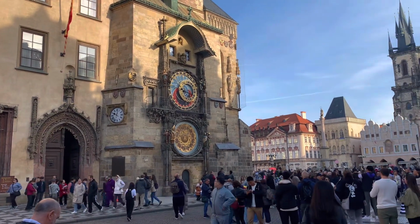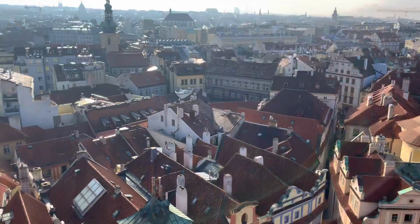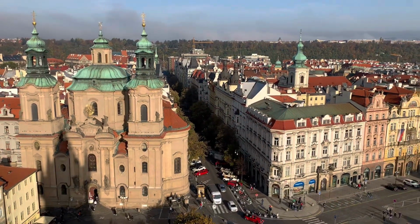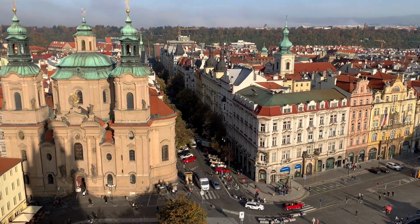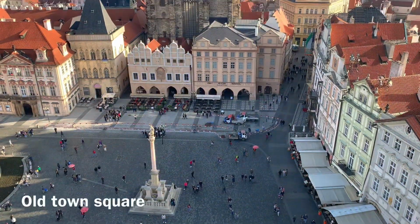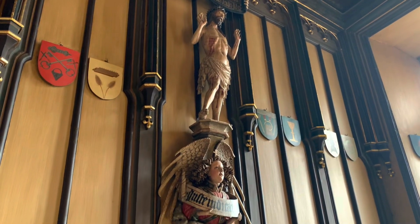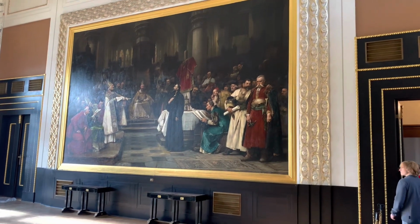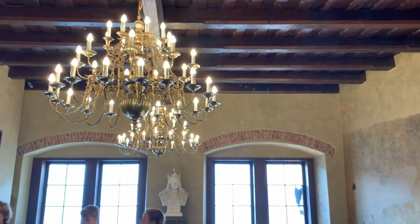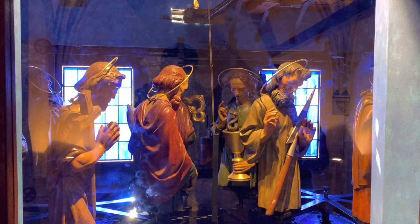The astronomical clock is a complex feat of craftsmanship, with the mechanical clock and astronomical dial being its oldest components, followed by the calendar dial. We went up the town hall tower to get a breathtaking view of the old town square. We also visited the old town hall and got a sneak peek at the mechanics of the astronomical clock.